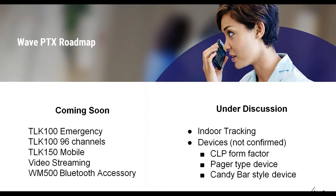In terms of the Wave PTX roadmap, there are confirmed features coming very soon. The TLK 100 will have the ability to support emergency via a double press of the menu button. At the moment, TLK 100 supports 8 talk groups. There's a release coming to make that 96 talk groups. We have a TLK 150, which is a mobile form factor, coming. Video streaming, I mentioned, and we've also got a new Bluetooth accessory coming hopefully towards the end of this month as well.